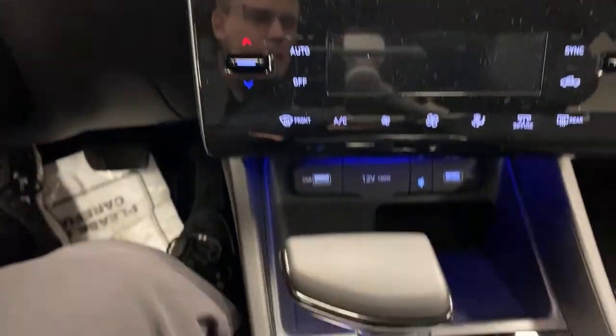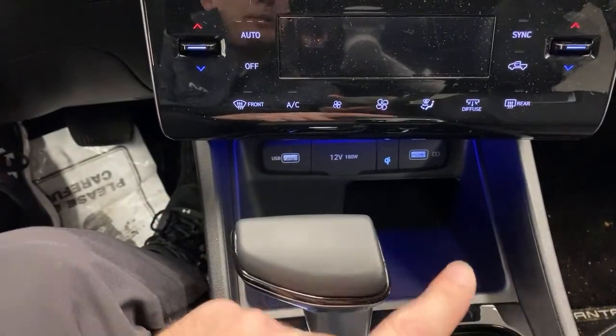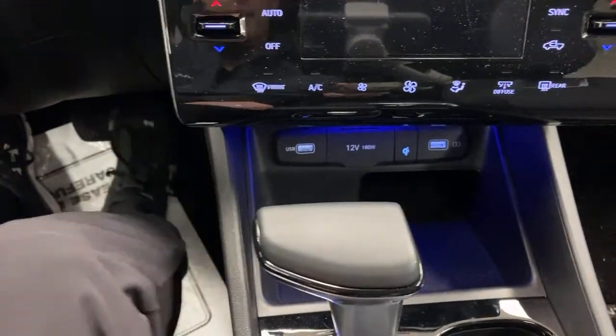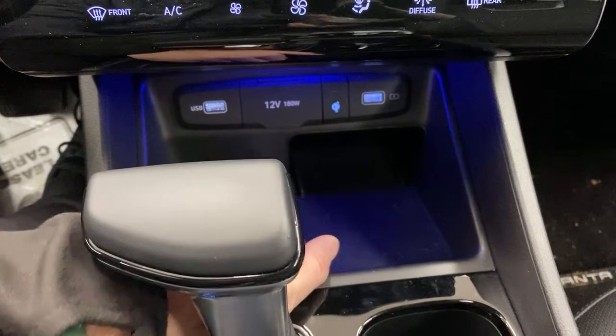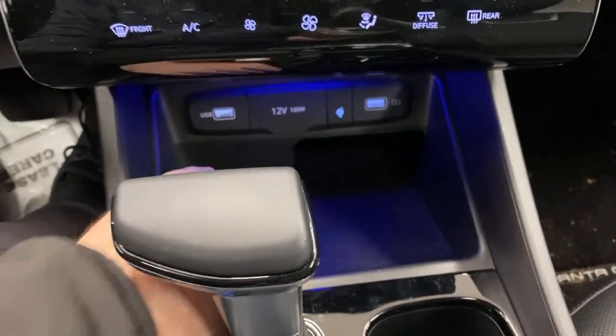Down here, you do have ambient lighting, but it's 10 colors. The other car is called 64 colors, but I'm going to make the argument that it's more than 64 colors. I'll explain that when we get in the other car here. But overall, you have a wireless phone charging pad down here, and you have USB, 12 volt, and USB. So that's going to be identical in both cars.